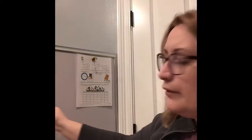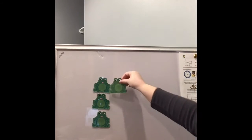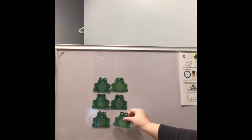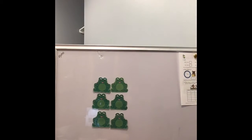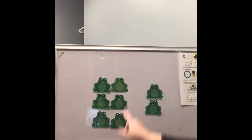So I'm going to use our little froggies. It says 6 plus 2. I'm going to use our pattern because I know that's easier to count. Okay, so here we go. I'm going to turn it just a little bit so that you can see me. So 6 plus 2. So 1, 2, 3, 4, 5, 6. So here's our 6. Now we have to do plus 2. 1, 2. And now we have to come up with the answer. We know this is 6, so I don't have to count these again, and that's our pattern. If you recognize that pattern, you don't have to count that at all. So 6, 7, 8. So 6 plus 2 equals 8.